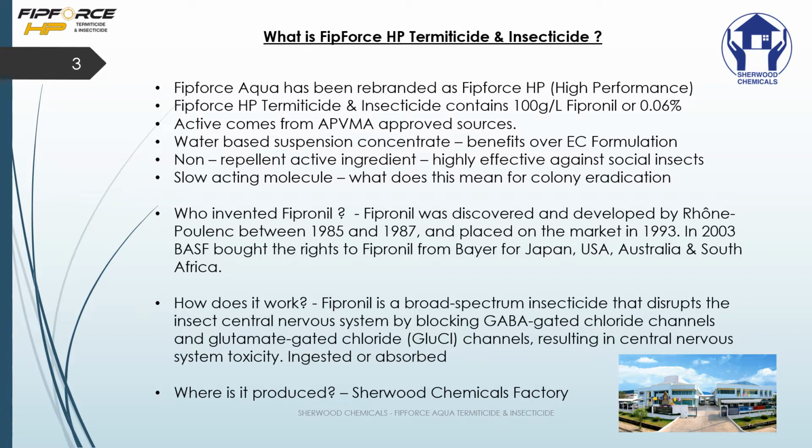Who invented fipronil? Well, fipronil was discovered and developed by Rhône-Poulenc between 1985 and 1987 and placed on the market in 1993. In 2003, BASF bought the rights to fipronil from Bayer for Japan, USA, Australia, and South Africa. They then rebranded it and called it Termitor.